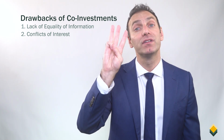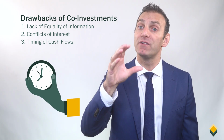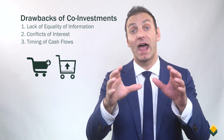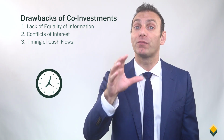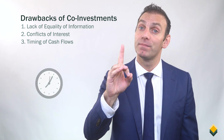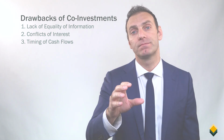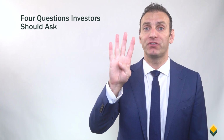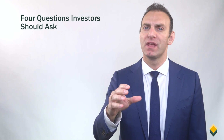And number 3, timing of cash flows. Since it is hard to predict the timing of investments in a private equity fund in both buying and selling private companies, the timing of a co-investment may not be ideal for the LP and may not align with its timelines. So let's move on to 4 questions investors should ask at the time of a co-investment.